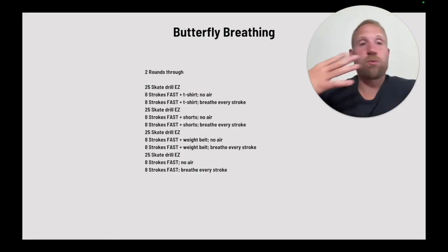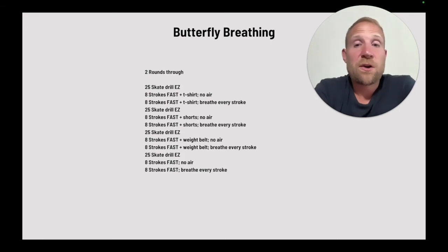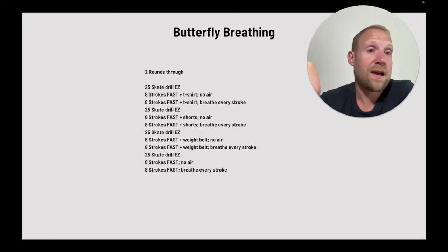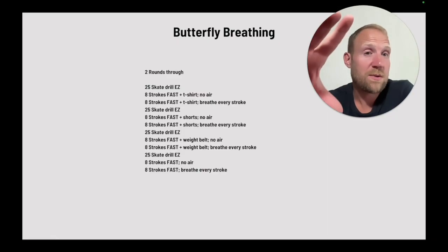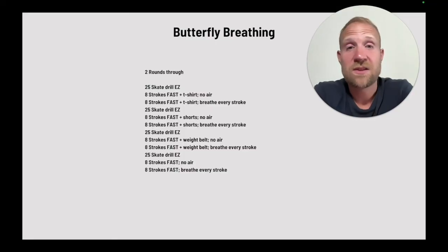T-shirt's going to create more pressure on the upper body. The shorts are going to create more pressure on the legs. And then they're going to feel more resistance across the hips with the weight belt. In the last section, they have the chance to take off all the gear and just let it rip. And again, the goal is to make the difference between the breathing repetitions and the non-breathing repetitions as absolutely small as possible. By using speed work here, we're helping them learn to execute these skills really fast. And by using the resistance, we're making it easier for them to feel how well they're breathing or how well they're not breathing, and then they have the chance to do something about that.